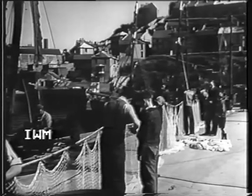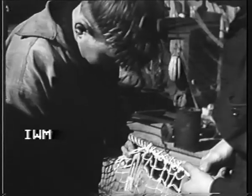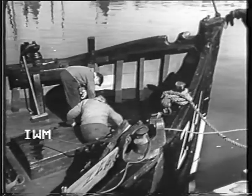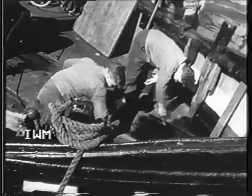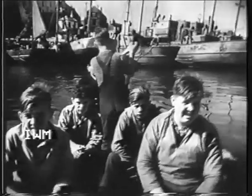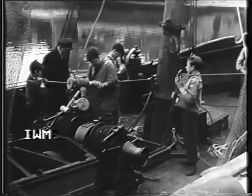Great emphasis is laid on the care of nets. Careless fastening may mean the loss of a catch, and even of the net itself, worth 40 pounds of hard-earned money. Perhaps the most important lesson the boys learn is to keep their trawlers in first-class condition. A well-kept boat is a safe boat. For the boys, the school is a grand scheme which puts them on the road to success in their chosen career. To Belgium, it ensures a constant supply of first-class seamen.